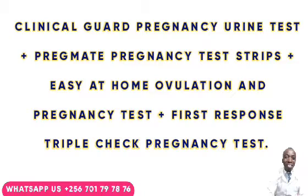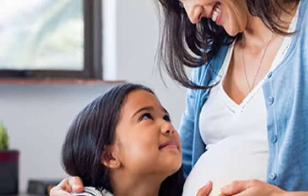This is really so good, given the fact that it is only comparable to the fast response early result pregnancy test. Now, overall, if you would ask me what beats all these ones, what beats the pregnancy testing strips we've just talked about, then you should go for the fast response early result pregnancy test.